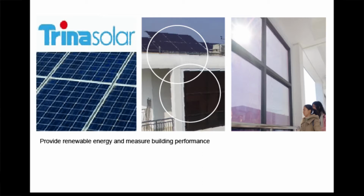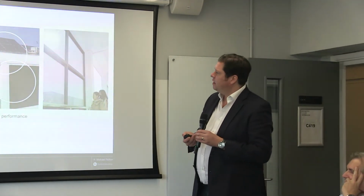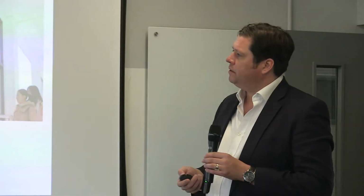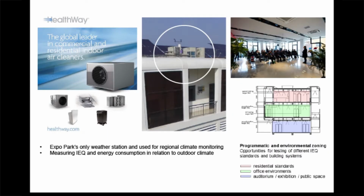And so we teamed up with two industrial partners. One is Trina Solar, who are working on the latest in PV cells. I think they're aware of the lack of efficiencies compared to other systems, so they're working quite hard. But what they did is work on a new generation of transparent PV cells. We worked with Healthway, air purification systems, very much about the argument, is the air better or worse on the inside versus the outside?